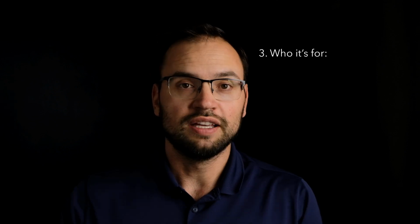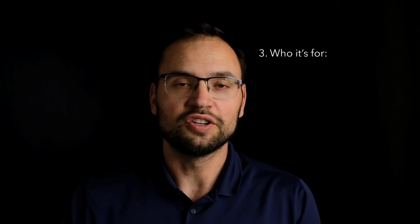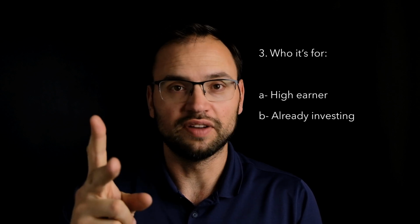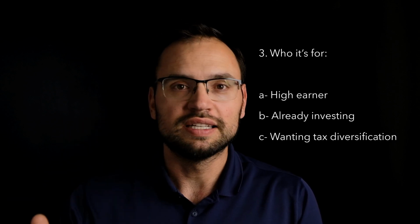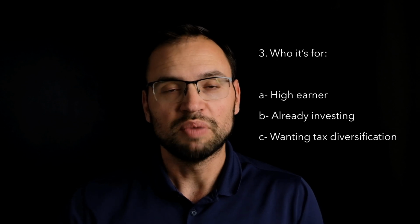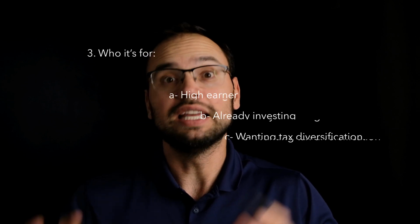That's the backdoor. So who is a backdoor Roth for? If you're considering a backdoor Roth, odds are you're all three of these things. One, a high income earner. Two, you're already investing. And three, you're looking for a place to further optimize your taxes or give yourself some options in retirement based on how you'll be taxed on that money in retirement.